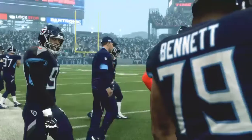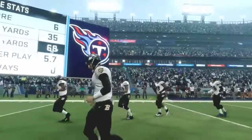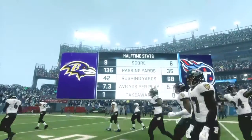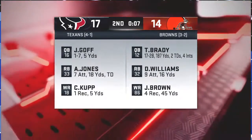As we'll send you down to Orlando, and we check in with Jonathan Coachman for our EA Sports Halftime Report. Coach. All right, Brandon, thanks. A few teams starting to rise to the top as it's time to take you around the NFL here in Week 6. We'll begin our tour up at First Energy Stadium in Cleveland. And it's the Texans who've got the lead in the second quarter.